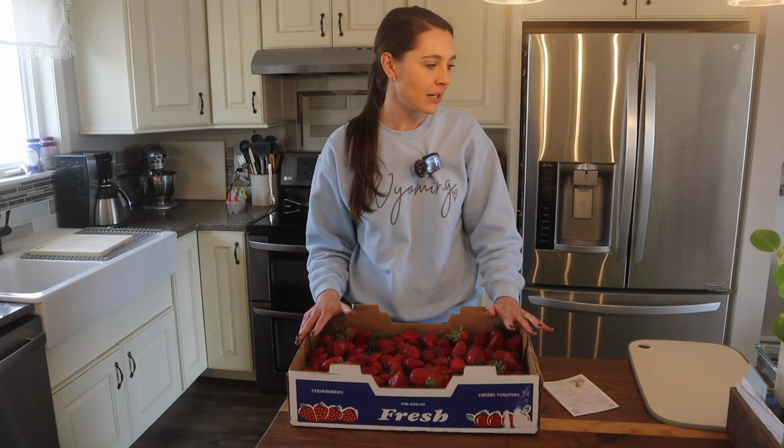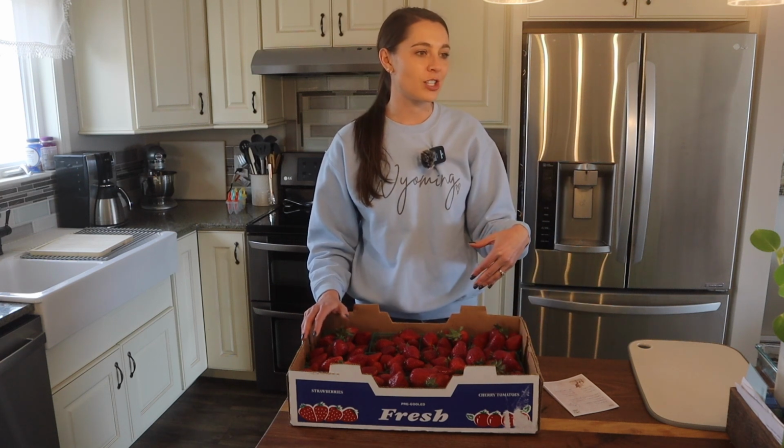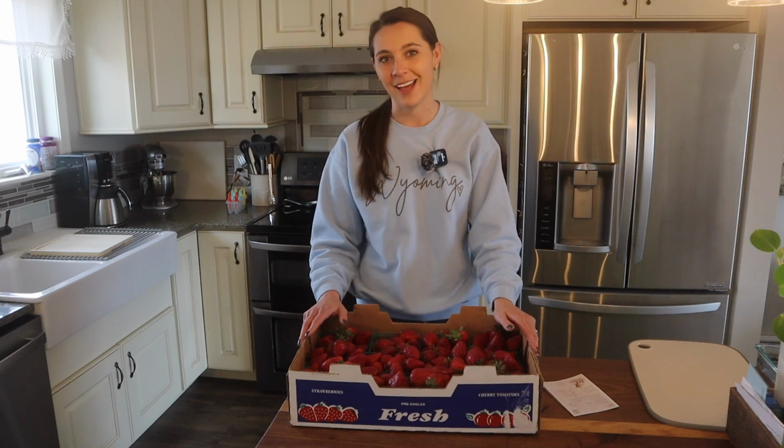So I'm going to get these strawberries out of the way. We are going to get our dinner going first so we can let that meat marinate. Then we will jump over to our strawberry preservation, and then we'll get dinner made after that is done.